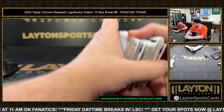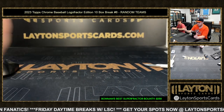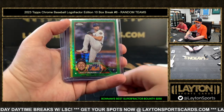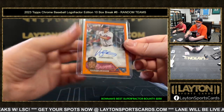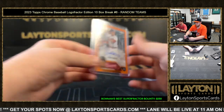Quick recap of some of our color, or a quote-unquote better color, I would say. We had a variation of Corbin Carroll to 99, Max Scherzer, yellow Bryce Turang to 75, as well as a Josh Young, gold to 50, Pete Alonso. How about an orange Vaughn Grissom auto to 25? 11 of 25 for the Braves.